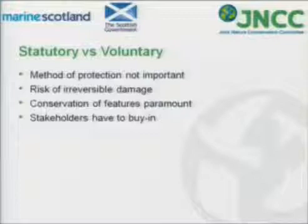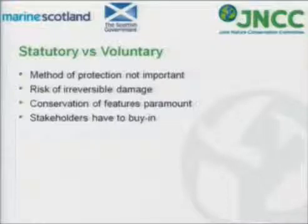And furthermore, it's about getting stakeholders' buy-in, because it doesn't matter what measures you put in place, if stakeholders don't believe in the measures that you've taken, then all it takes is one person to go and do something reckless.